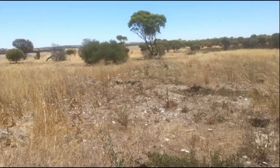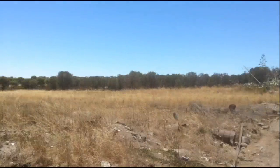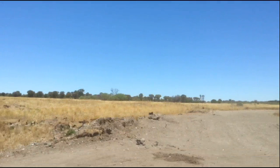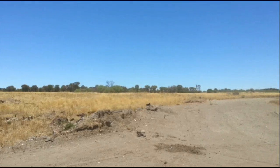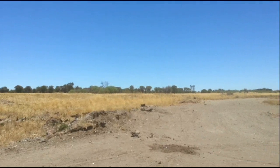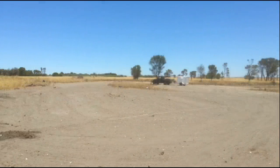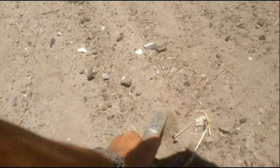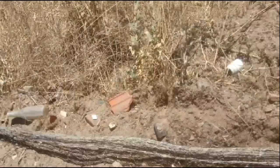So all of that area too, I'm going to grade. Over there, there, over there, and way over in the distance there, there's a modern dump, probably 1950s plus. And we'll go over there one day and grade that area too, where those trees are in the distance. Hopefully find some coins, marbles and heaps of other stuff. But I have been finding some really nice old embossed bottles.